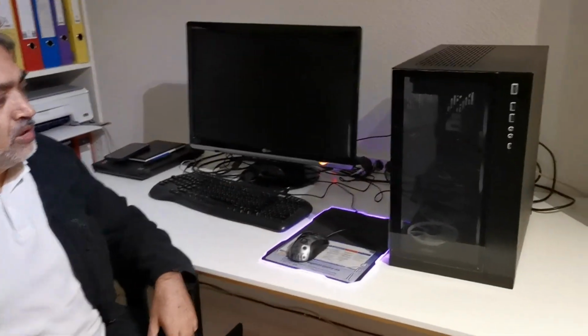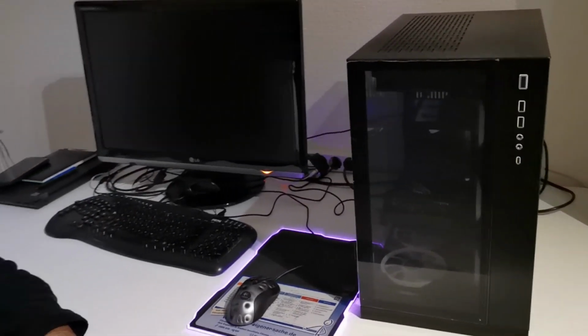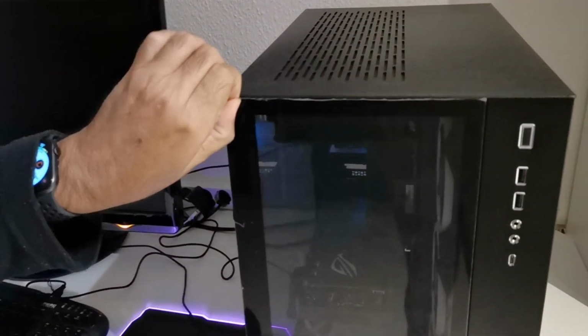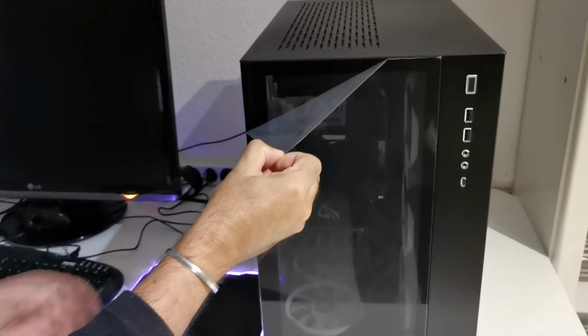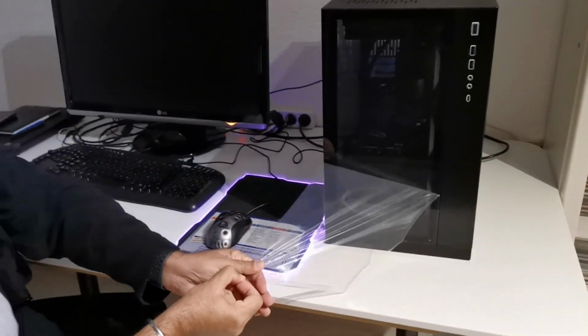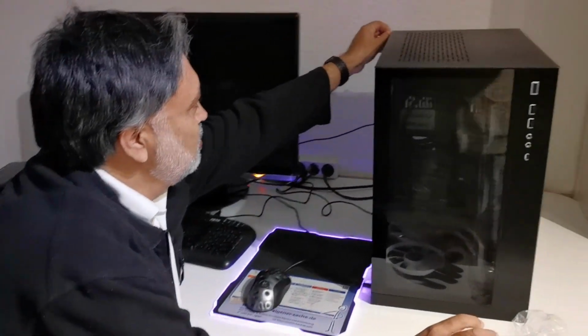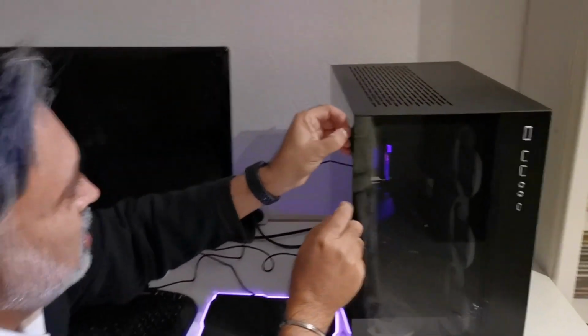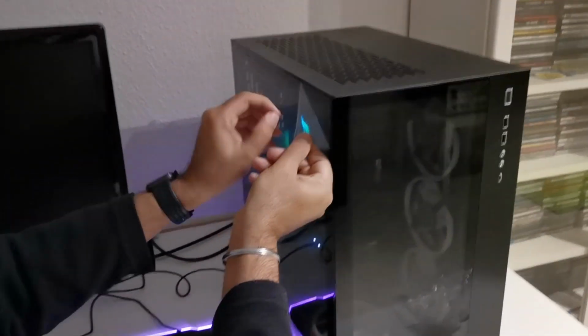So guys, Martin has built my system. I showed you the components, and he just delivered this finished PC. The most important and exciting part is peeling off this plastic foil. Look at the noise, it's so exciting. Wow. Look at the finishing of Lian Li. You can really see the quality of the products from Lian Li. So this is the front glass window, and I'm peeling it off. Hear the sound. Wow. This is the sound you enjoy.